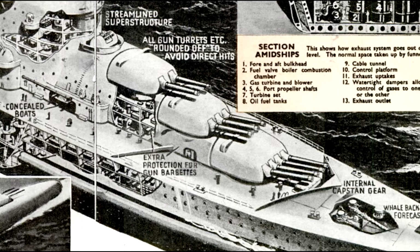Now, then we get to the main armament. Right, all gun turrets, etc., rounded off to avoid direct hits and extra protection for the barbettes. So, extra protection for the barbettes, no, this is actually a very bad idea. For one thing, there's no indication that this is actual armor plate. If it is, you're actually adding quite a bit of weight and you're going to affect this ship's stability. So if this really is armor plate and the ship is not hilariously unstable, then it's very thin armor plate, at which point it's not actually adding all that much protection to the barbettes, because the barbettes themselves are some of the thickest armor plates on the ship, usually.